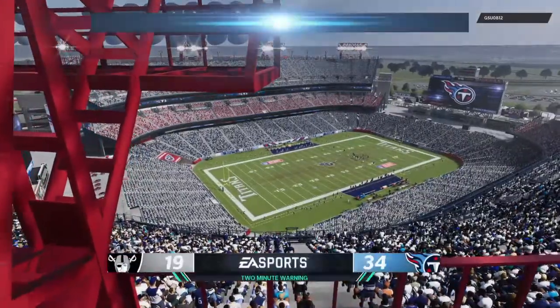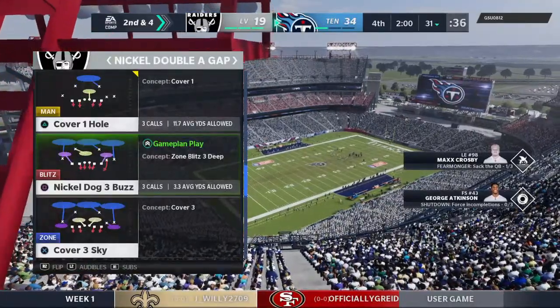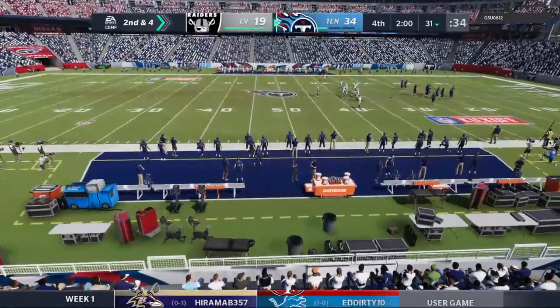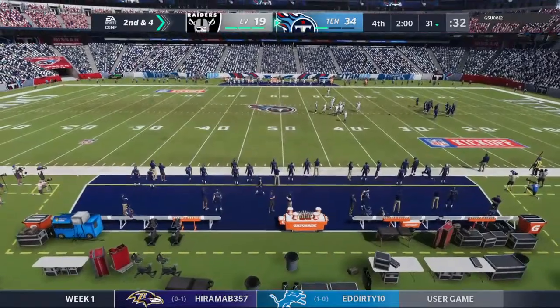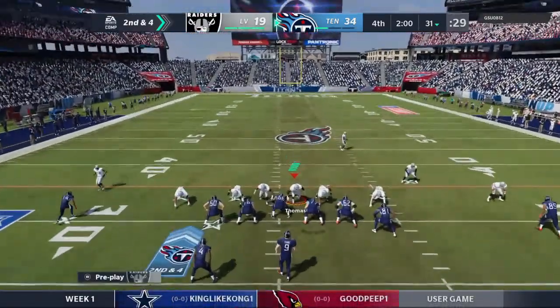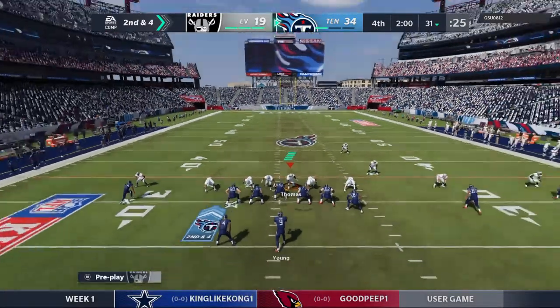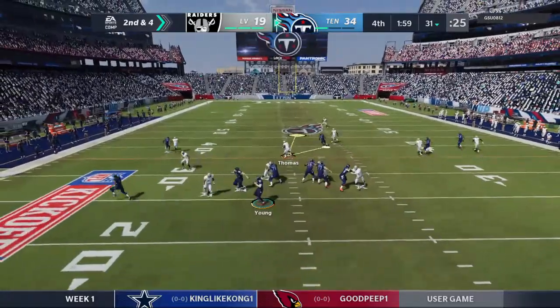2 minutes left to play in this football game here on EA Sports. So the Titans in possession of the football here as we get you reset. And no doubt what they're looking to do is just salt away the final couple of minutes and escape with a win.